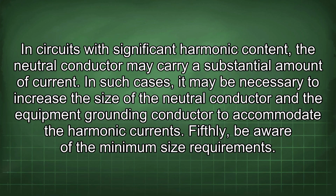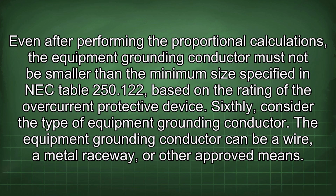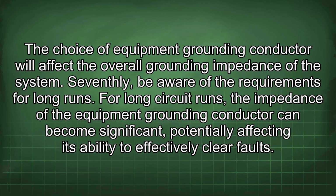Fifthly, be aware of the minimum size requirement. Even after performing the proportional calculations, the equipment grounding conductor must not be smaller than the minimum size specified in NEC Table 250.122, based on the rating of the overcurrent protective device. Sixthly, consider the type of equipment grounding conductor. The equipment grounding conductor can be a wire, a metal raceway, or other approved means. The choice of equipment grounding conductor will affect the overall grounding impedance of the system.